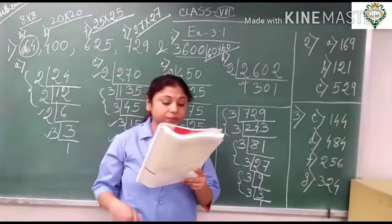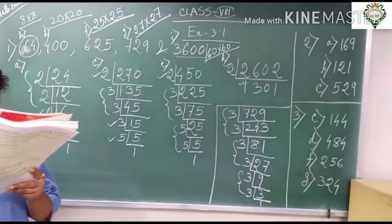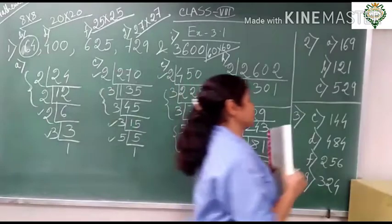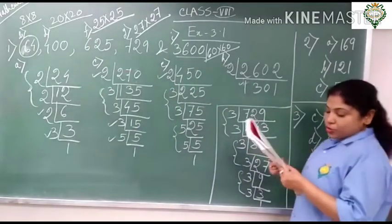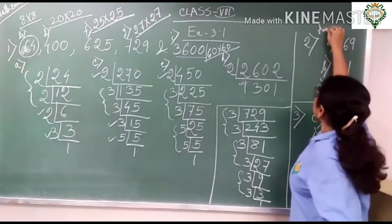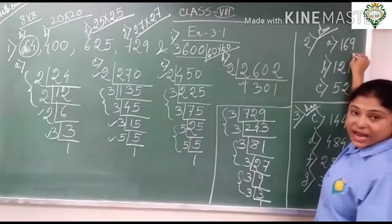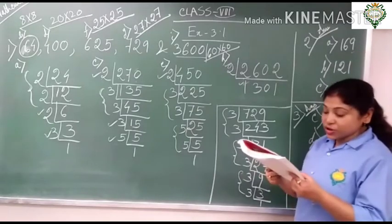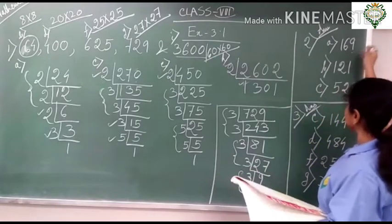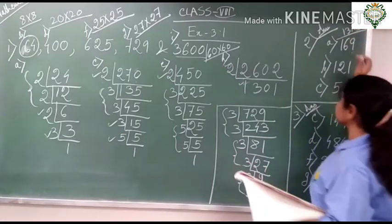So now next sum, number 2. Which of the following numbers are square of odd numbers? This is easily you can identify. How? See number 2A, 169, I have written as answer. Why, you know? Because the last digit of this number is 9 and this is an odd number. So that's why a square of odd numbers they are asking. So it is a perfect square number, as we know that generally 13 into 13 is coming 169.